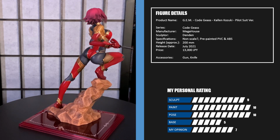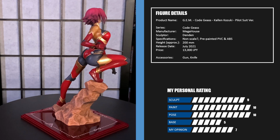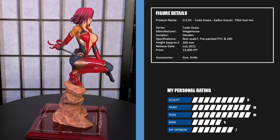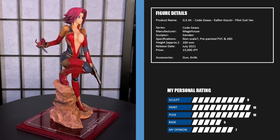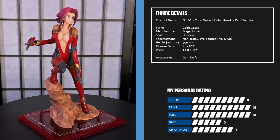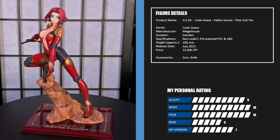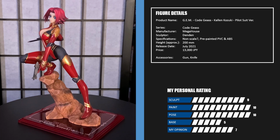As for the rest of the sculpt, I love it. It's really well done. The matte, the metallic, and the glossy paint work really well together, and I love the pose. As for the base, let's just say it's 50% good and 50% sucks. I'm not a fan of the red plastic base, after you already have her standing on the stone base. I'd rather the whole thing just be full stone.